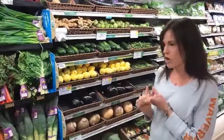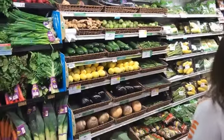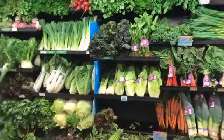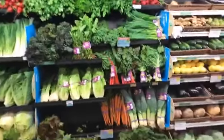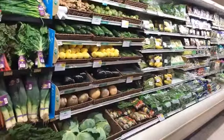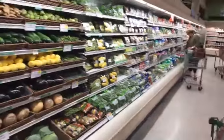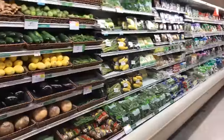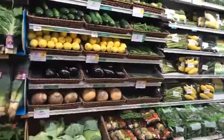My staples are broccoli. Do you see broccoli? I do not see broccoli. That is weird. I usually always get broccoli and cauliflower. That's really strange. They might have it bagged down there, just not the crowns of it. That's weird.